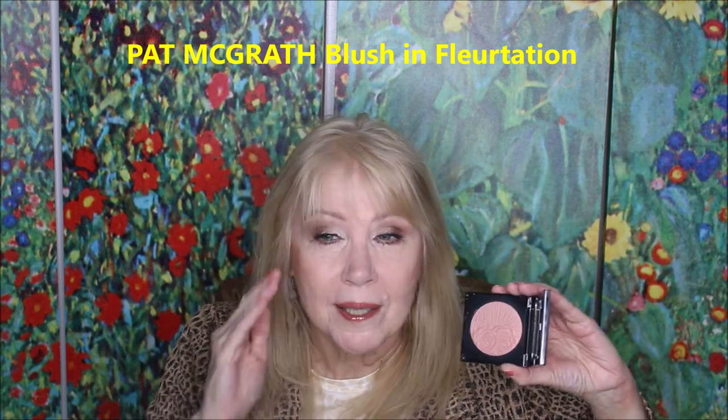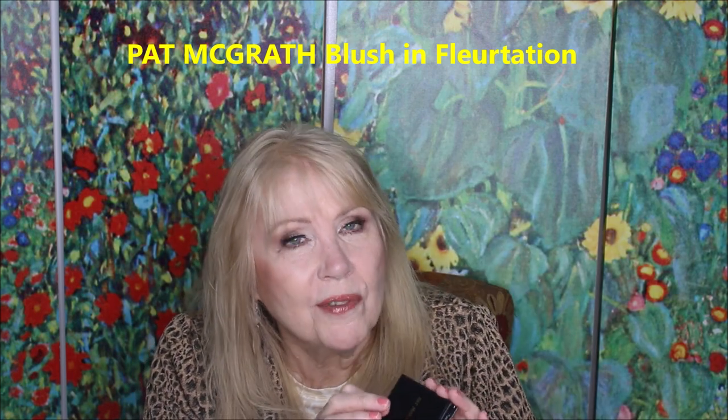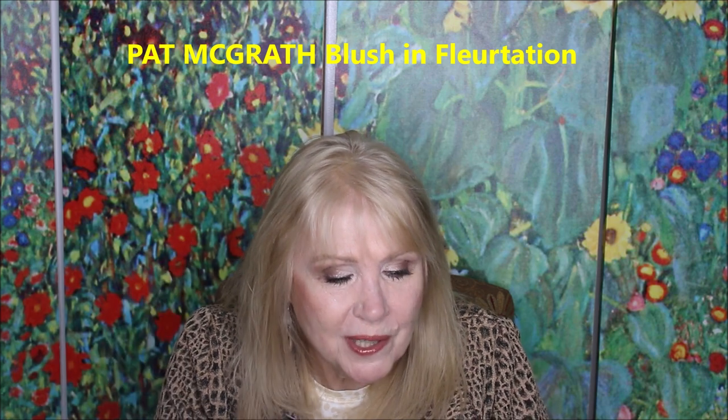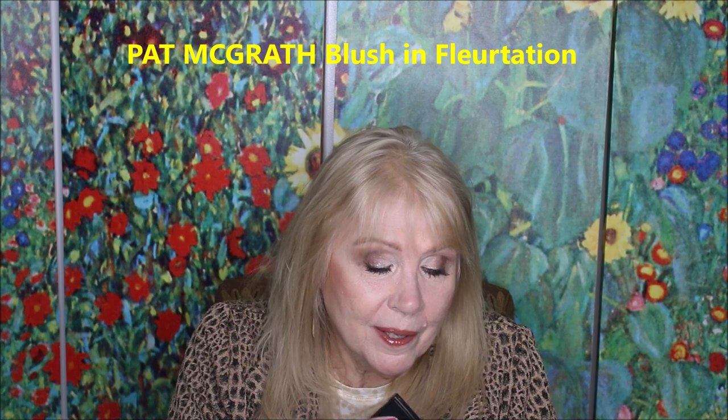Now, it doesn't have a whole lot of lasting power, and it's a nice shade for if you are a medium to a light-skinned person, you're going to love this shade, but it's $52. $52. It's breaking my heart. It really is.